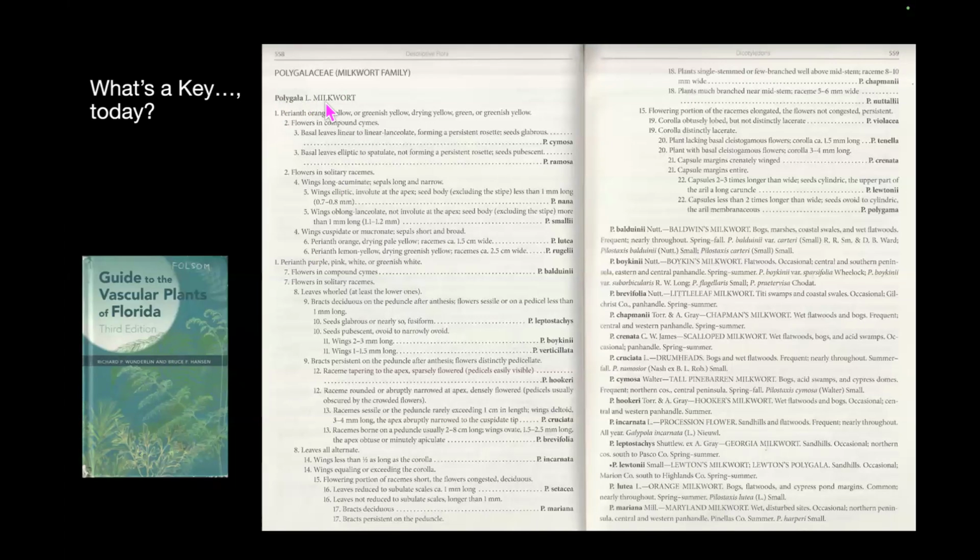Back to the guide. Let's look at Polygala. What I'm doing is, I've discovered in my own life that if I'm really interested in a group, a way to learn about the group is to study the key, read the whole key, analyze it, and get a sense of how some other botanist has organized this group and how that person thinks you can identify the plants in this group. So here's Polygala.